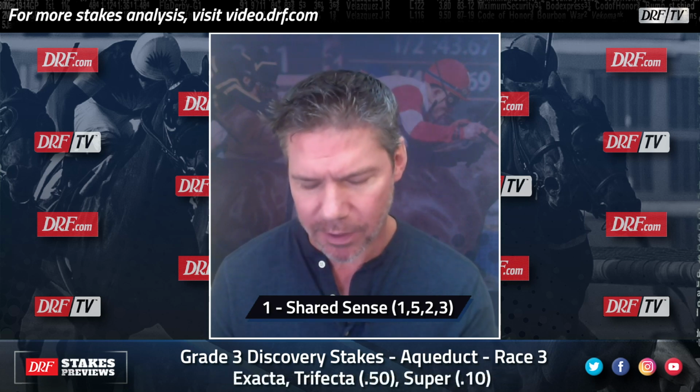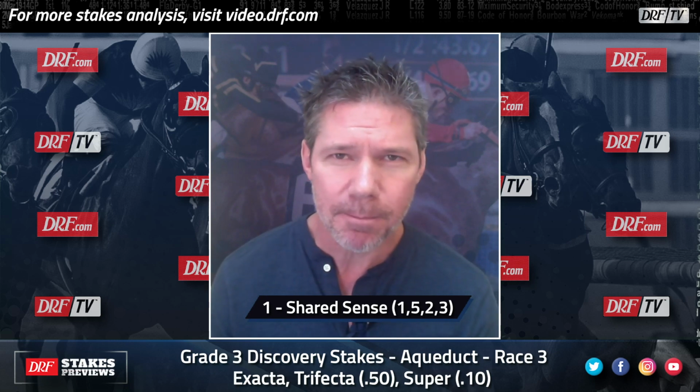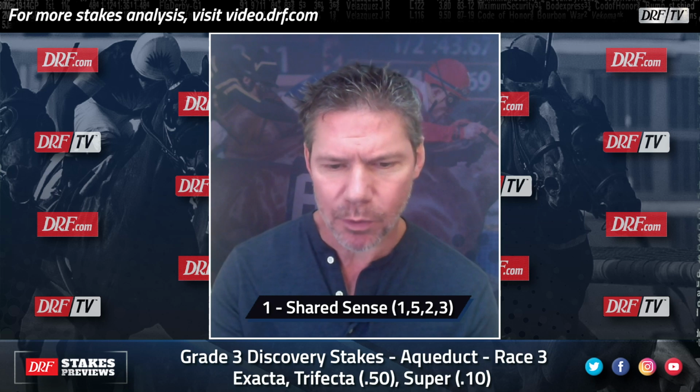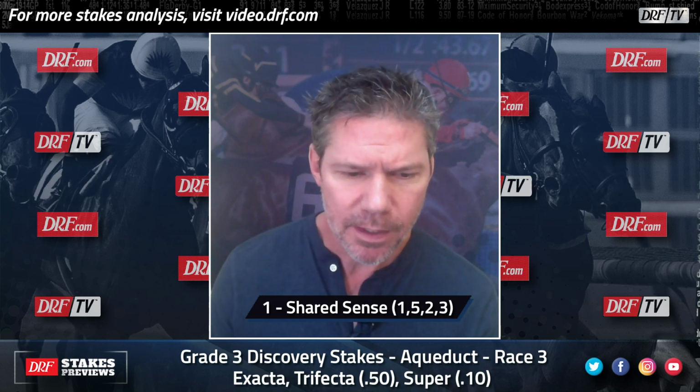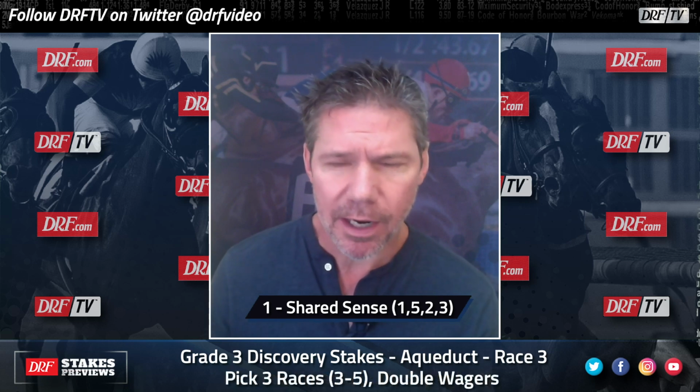The pace projector has him last, and I guess that's probably right. It's a short field, though. I'm not expecting him to be outrun early in this race. I felt like he was handy enough. In between those 2 Grade 3 wins, he was behind Attachment Rate in the Ellis Park Derby, but this horse, to me, was very badly compromised by having the outside post that day.